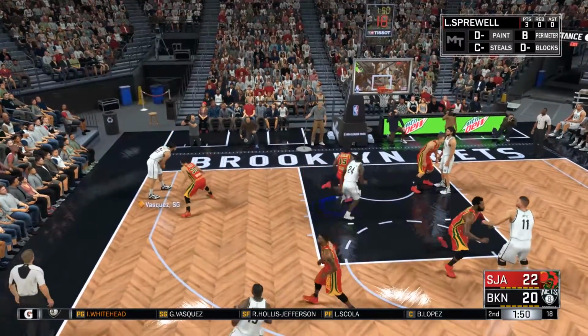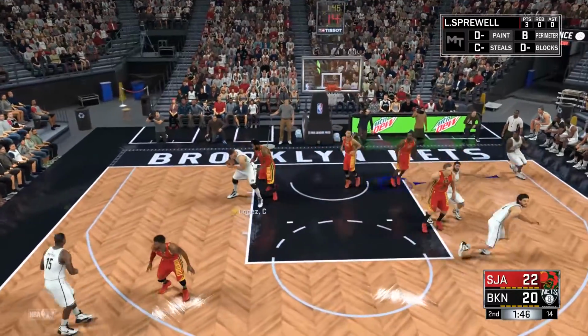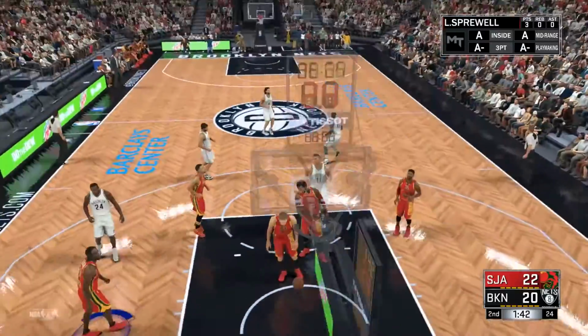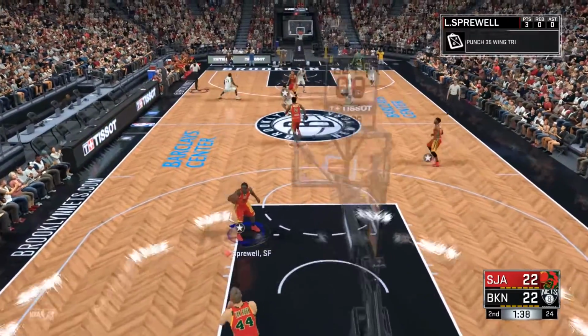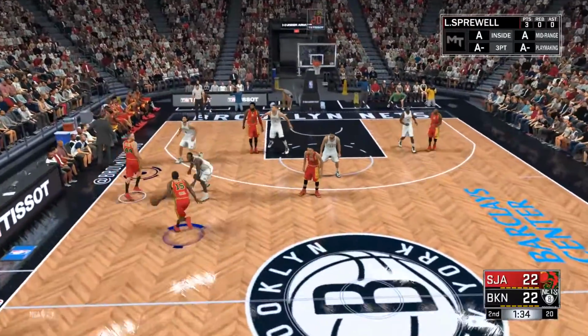151 left in the first half. Lopez inside, working on Drummond. And he gets the friendly spin, and that one drops. Lopez has got it all tied up now for Brooklyn. And now we can see them really working it inside.